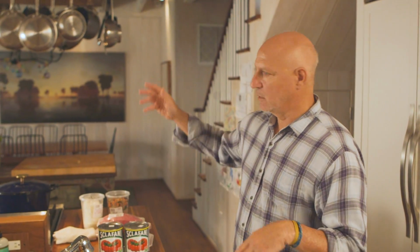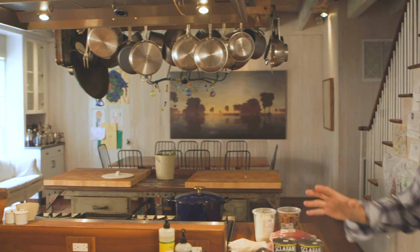And then obviously the kitchen in this room is the centerpiece for the entire room. So you can see everything. The dining room's right there, the living room's right behind you. But the kitchen is like the heart and soul of the space.